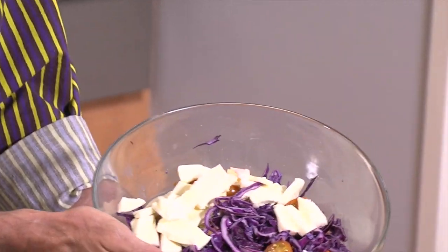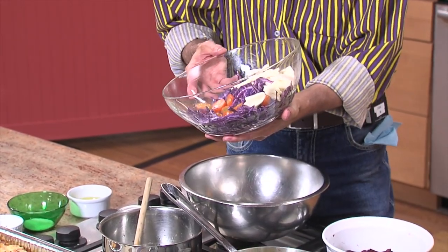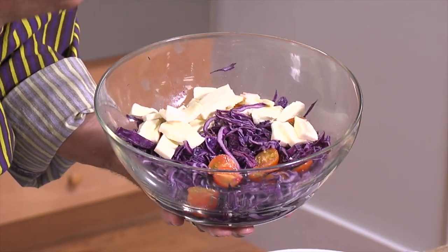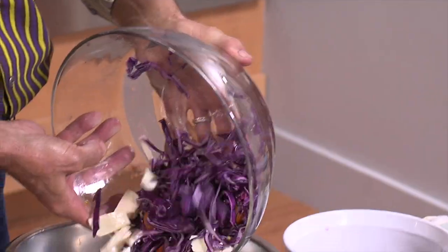And what we have here is some red cabbage with cherry tomatoes and a little bit of that cheese that we obtained from Champlain Valley Creamery. And this has been marinating in a little salt, the cabbage. You coat the cabbage with a little salt, let it sit, and it will tenderize it nicely. So we have this mixture of cheese, cabbage, and tomatoes. I'm going to just place that into this bowl.